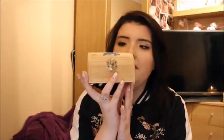I got this when I was like 10. My parents got it for me. Because my name's so unique, Colette, you don't really find it on name stands, you know, where we can buy the tags. So whenever I want something personalised with my name on it, I have to get it made. My parents had this made, and it's a little wooden chest box, and it has a little dolphin on it, and then my name.